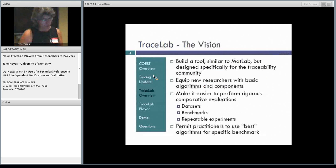But with this, it can be a little bit difficult for folks to know exactly what to do or which techniques to use. Or if you're a new researcher starting up, there can be quite a learning curve and quite an amount of work that goes into getting up and going. So we had this idea of coming up with TraceLab and building a tool similar to MATLAB, where you could basically take advantage of work that had already been done and very easily compose these tracing techniques, or we also refer to these sometimes as experiments.